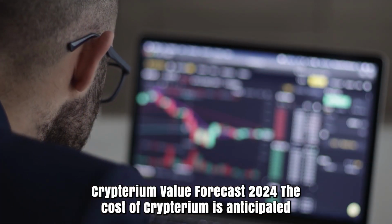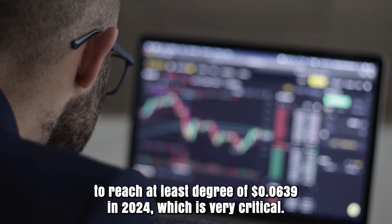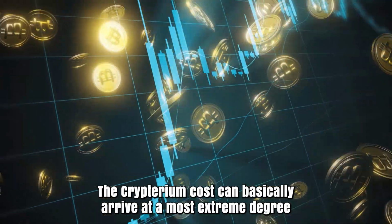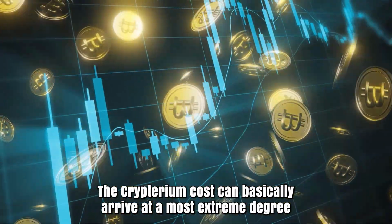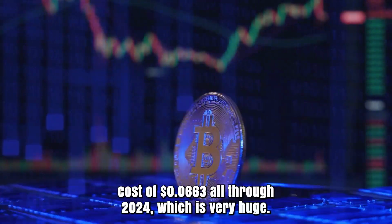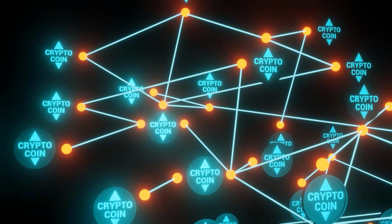Crypterium Price Forecast 2024. The price of Crypterium is predicted to reach a minimum level of $639 in 2024, which is very significant. The Crypterium price can reach a maximum level of $752 with the average price of $663 throughout 2024, which is very huge.